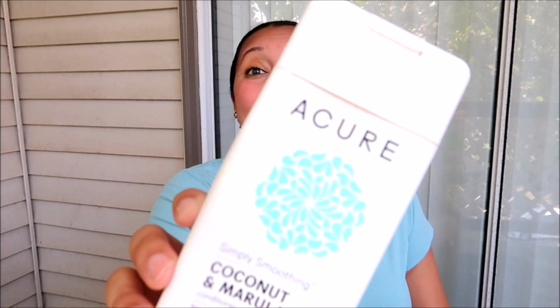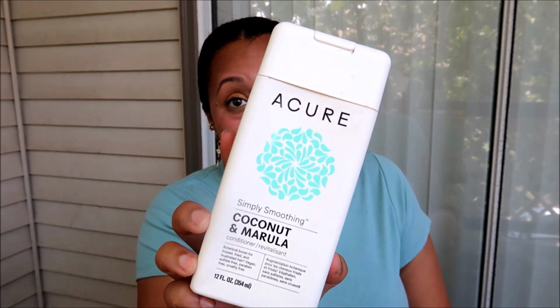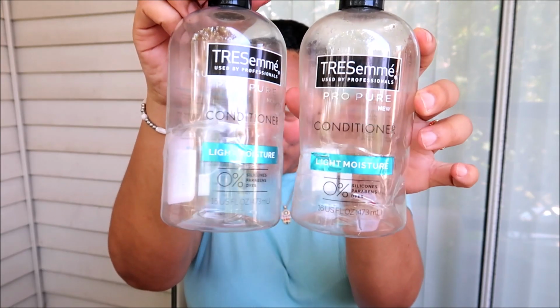It didn't impart anything good to my hair. If anything, it took away any semblance of moisture and softness that I had. My boyfriend used this and he didn't like it either. This was just not gelling with me and my hair, so I am definitely happy to be done with this. Oh, another one from Tresemme. Used up 2 of those.